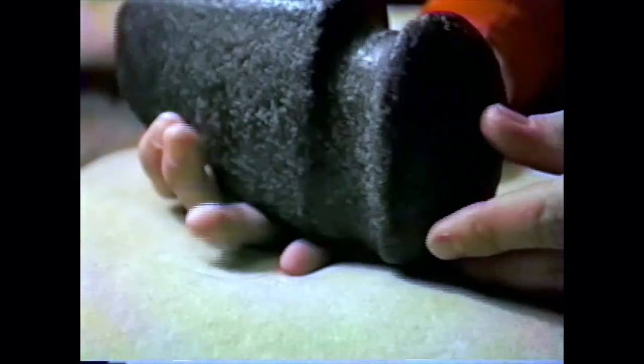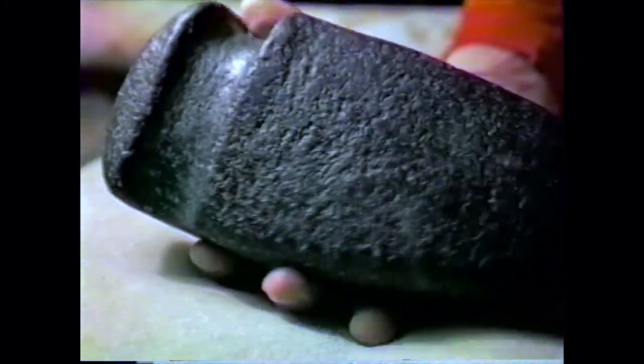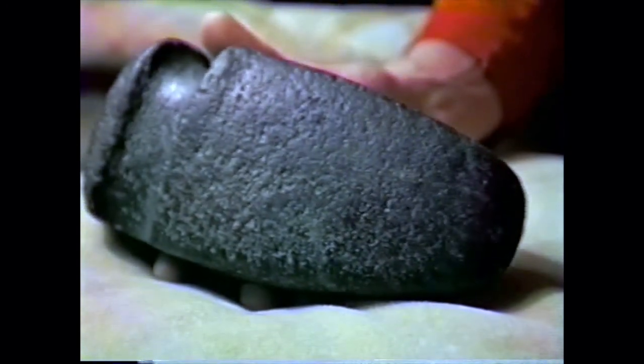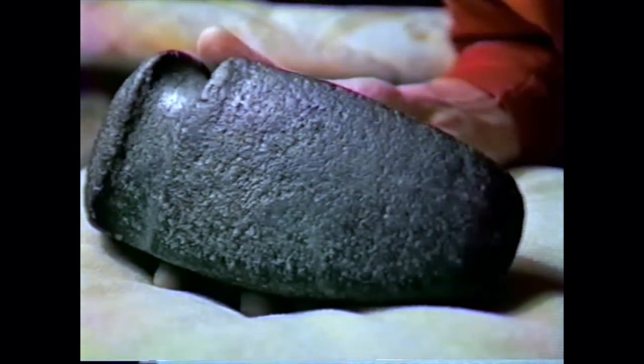You can see it's rather nice. Back up just a little bit. And as you can see, it's really got a high polish in the groove area. And that's pretty much it right there. I have to say that fairly well would do it for our little macro display.